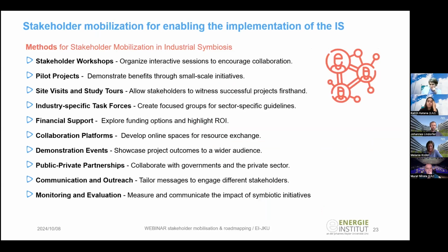So, this slide shows the different methods we have identified in the CORALIS project to promote stakeholder mobilization in the field of industrial symbiosis. From interactive workshops to pilot projects and demonstration events, there are numerous ways to engage stakeholders and ensure the success of the project. There is a particular focus on collaboration between public and private partners and the continuous monitoring and evaluation of project progress.